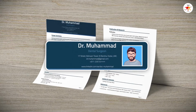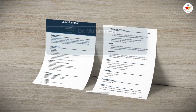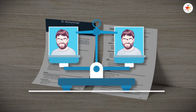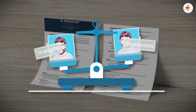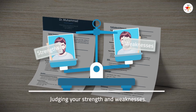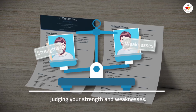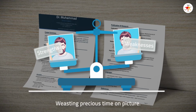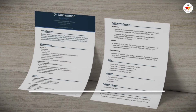It is advisable not to put your picture on your CV unless required, as after seeing your photo, your employer as a human being may start assuming who you are as a person. So, you actually remove an opportunity for a first impression for yourself. Secondly, your picture can consume a whole lot of time of your employer, which could have been utilized while reviewing important details on your CV.